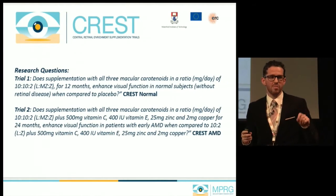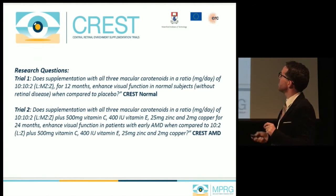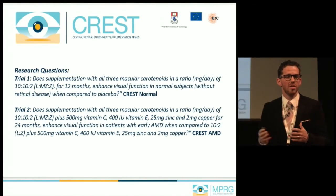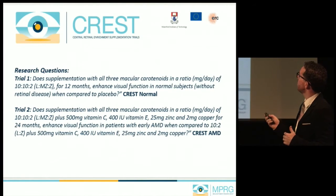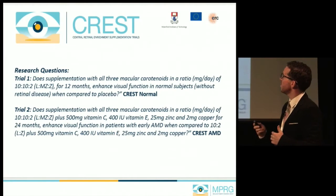CREST had two main research questions. In trial one, the question was, does supplementation with all three macular carotenoids in the 10-10-2 ratio, this is the MacuShield formula essentially, or in the US it's MacuHealth formula, impact visual function in normal subjects without retinal disease when compared to placebo?